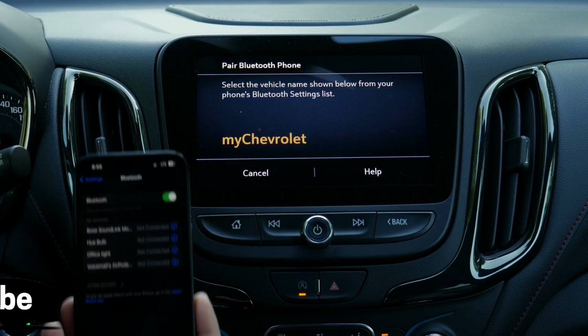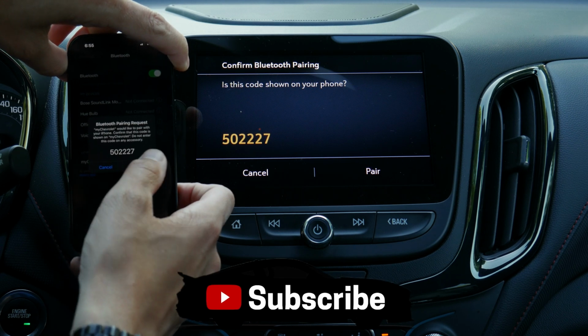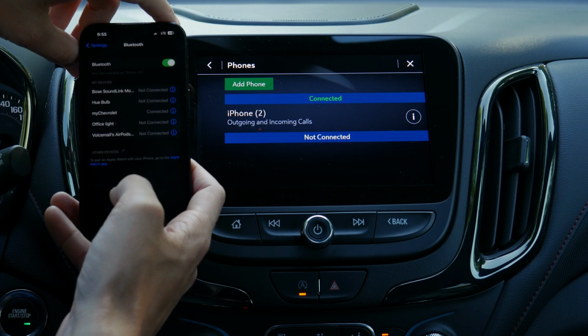Oh, it helps if you hit add phone. There we go. We're looking for myChevrolet. Perfect. Pins match up. So we're going to pair. Do we want to allow contacts and favorites to sync up? Yes, we're going to allow that.